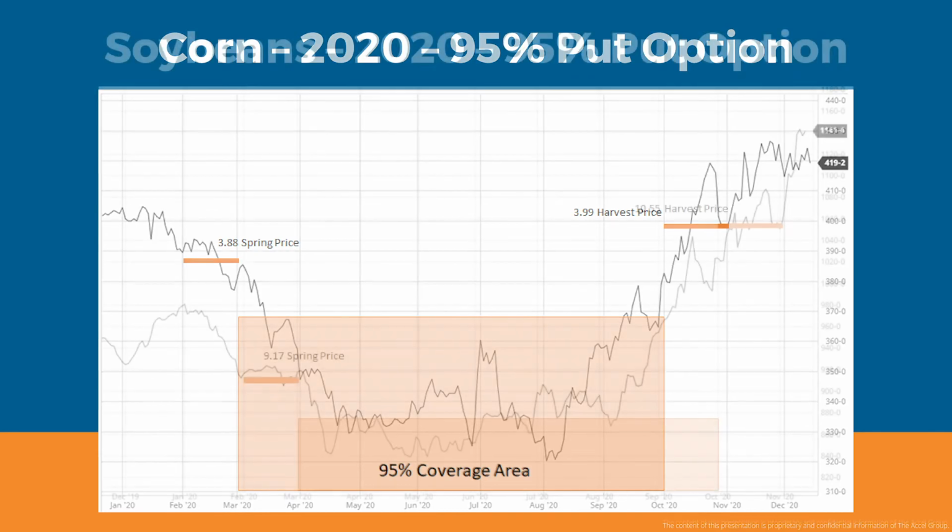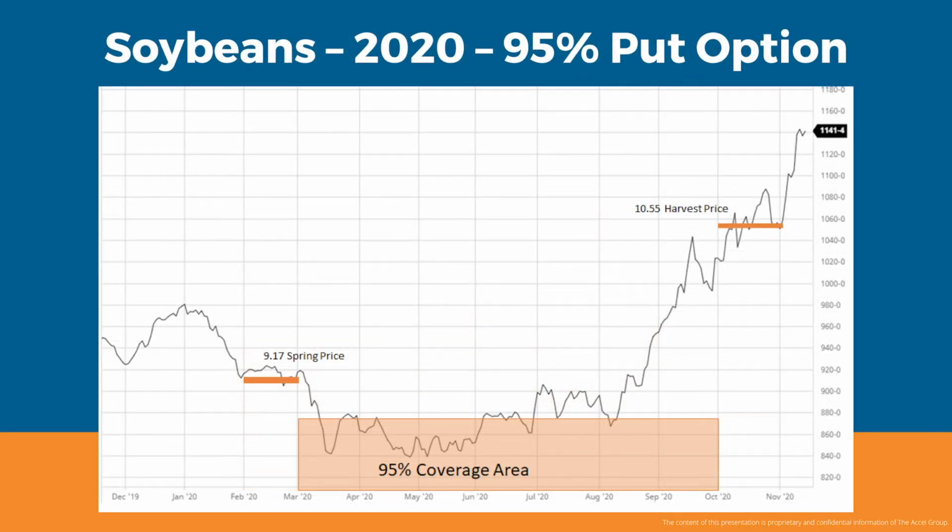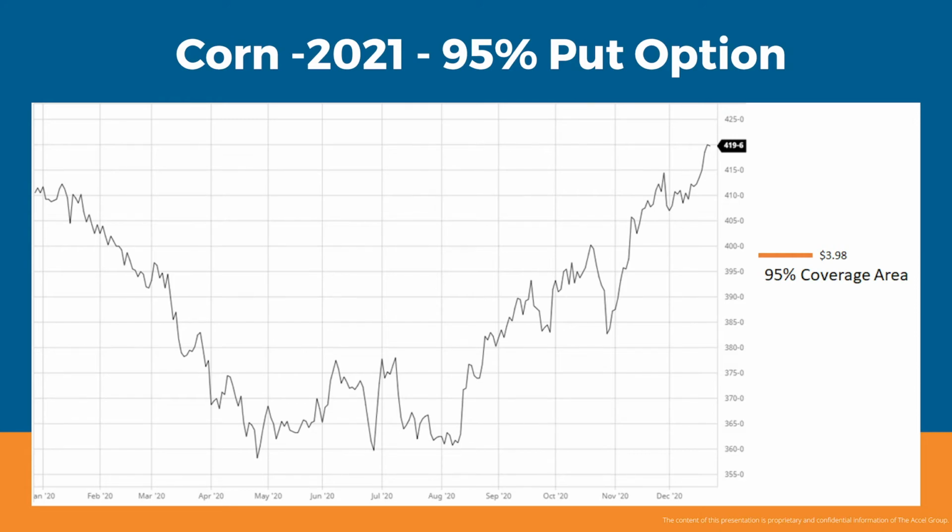The same thing is true on soybeans, as illustrated on this chart. 2021, we don't know what that's going to look like. But based on where the numbers are today, we're going to end up with basically a $4 put option as being 95% of our spring price. We think that has extreme value, and it's the cheapest place to buy that is in this policy.